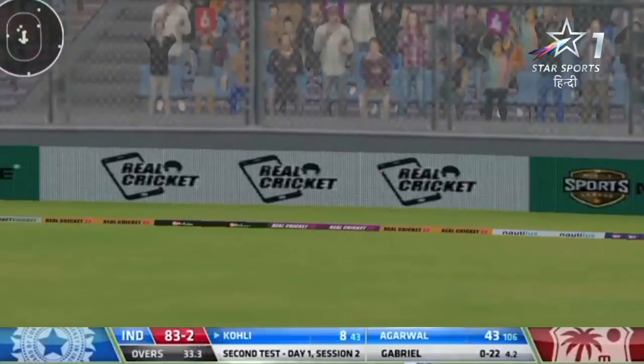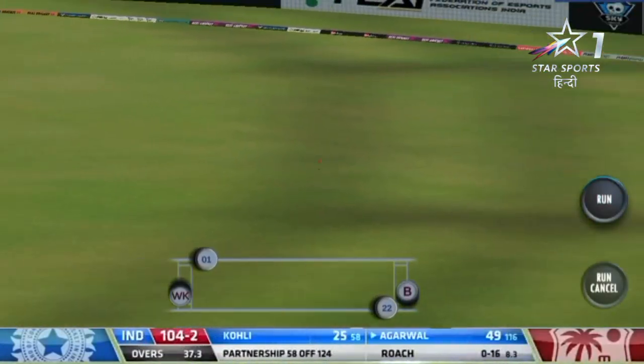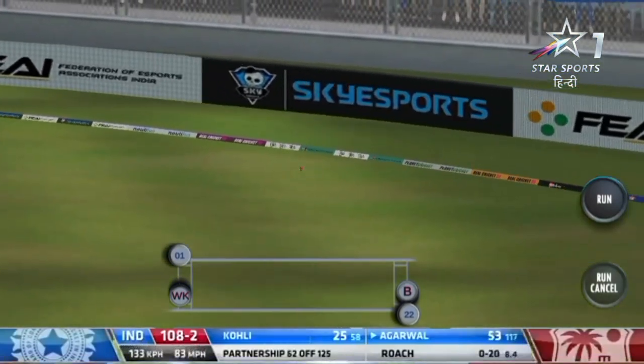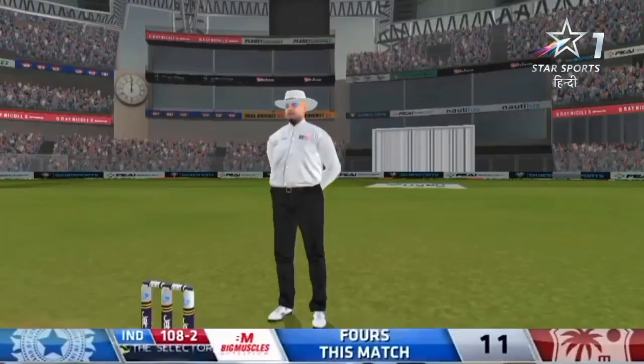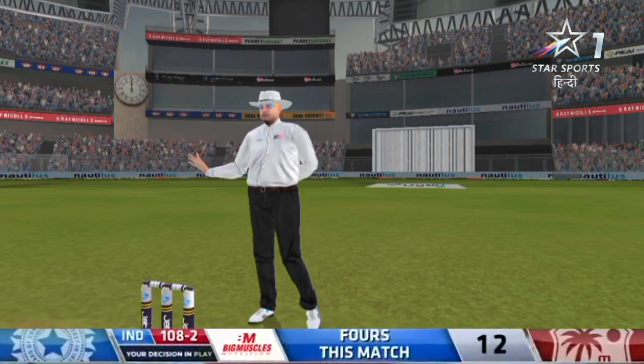It's a poor option. Oh, another edge this time. Streaky outside edge. He must be doing it on purpose. He's picking the gaps, DG. Yeah, he's brought up this landmark. He's worked hard for it.